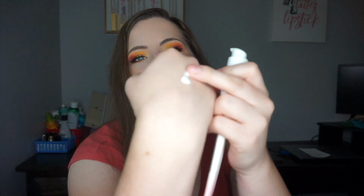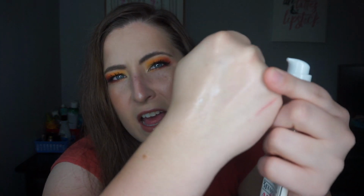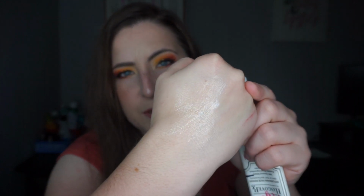It's a really nice lotiony hydrating primer. It looks like this. So I just squirted a little bit on my hand. It's very moisturizing, very hydrating, and it does give you a nice glow to your skin, and it just blends in clear to the skin. It doesn't provide any shimmer, it just provides some nice hydration. I really only want to finish it just because I have other primers, but it's one I would consider repurchasing. This item's definitely a gimme product.